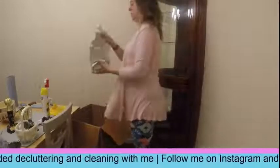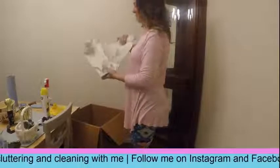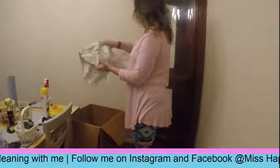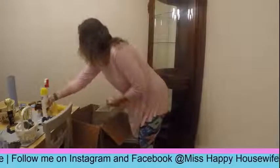I took all the paper when I was unpacking it and I just threw it on the ground. It was a little bit cathartic to actually do that. Just take it, unwrap it, and toss it.